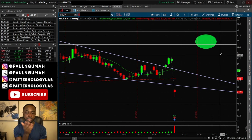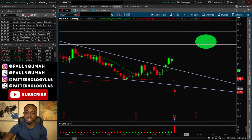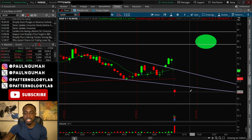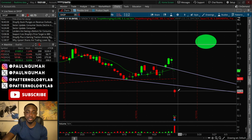I don't know how long it's going to consolidate for. And usually what happens after we get a hammer like that, or maybe this is a pin bar, I'm not sure. After we get a structure like this, usually we see some games being played sideways before the stock actually commits in one direction. So I would just say wait, because I have no idea what's going to happen tomorrow with Shopify. I really don't.